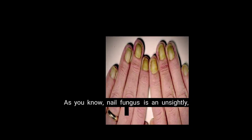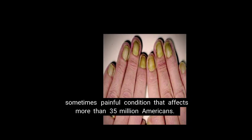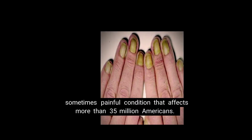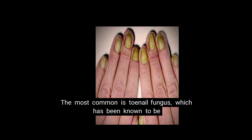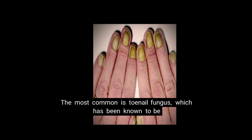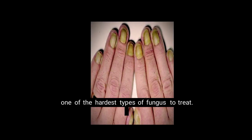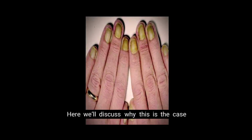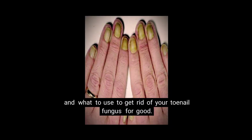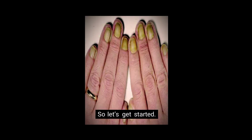As you know, nail fungus is an unsightly, sometimes painful condition that affects more than 35 million Americans. The most common is toenail fungus, which has been known to be one of the hardest types of fungus to treat. Here, we'll discuss why this is the case and what to use to get rid of your toenail fungus for good. So let's get started.